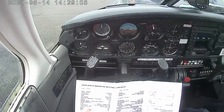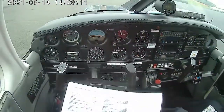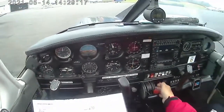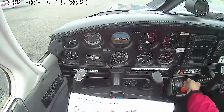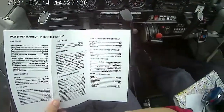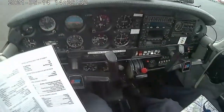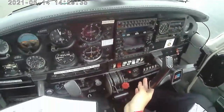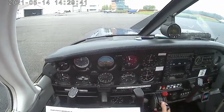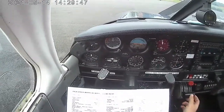Okay. Fuel select lowest tank. They were both the same, now it is left. Fuel pump check. Yes, it works. Carburetor heat check, off. Avionics off, switches off. Circuit breakers in, as far as I can see. Mixture rich. Throttle, one blip on the throttle, that's it. Just put a bit of fuel in the carb and that should go now. No primes. Clear prop!